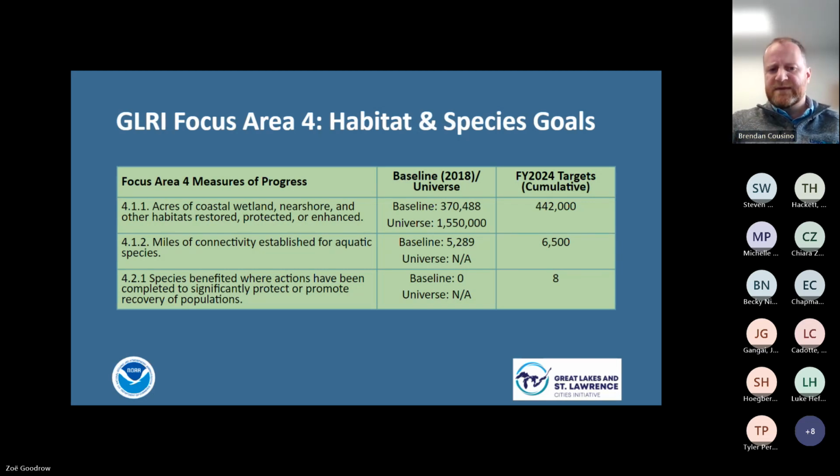So there's baseline numbers, which are showing the conditions that were identified in 2018, and the universe numbers are the maximum possible that could be achieved under some ideal scenario. You can see that there's also cumulative targets that were identified for the current fiscal year. Every fiscal year there's additional cumulative targets that have been set. And there are numeric targets for the areas of habitat as well as the length of connectivity of these habitats for connection.